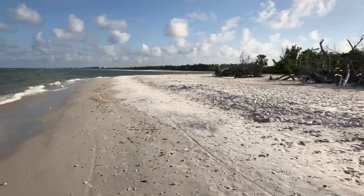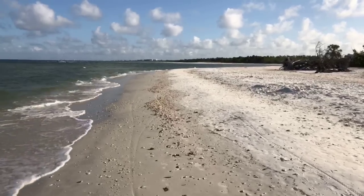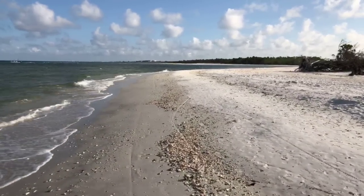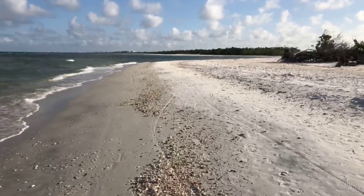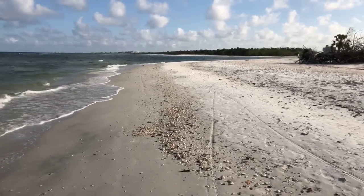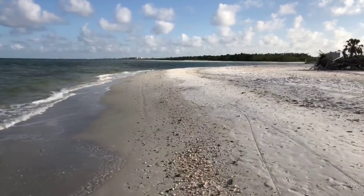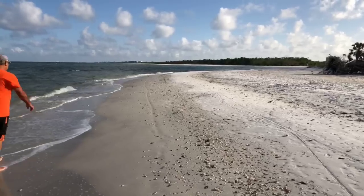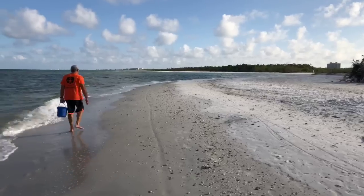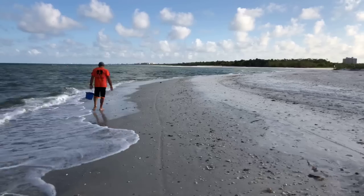The north end of the park. This is Wiggins Pass up ahead of me. On the other side of Wiggins Pass is Barefoot Beach, another beautiful Southwest Florida beach. Yesterday, that big pipe was all up on the beach up here. You could see it. It's pumping the sand. Now it's been submerged again.